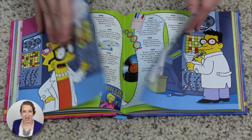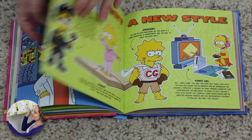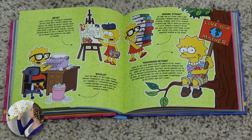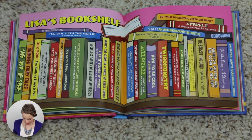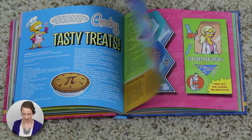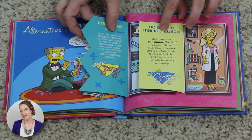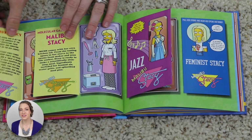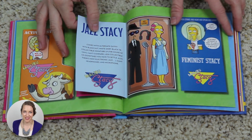One page is a timeline of geekdom, and I thought this was really interesting. You'll see it on there, but basically, the Big Bang was the start of geekdom, and then it just goes through time all the way through the 21st century and on. So it talks about Barbie in here. It says, 1959, first Barbie doll debuts. Geeky girls failed to identify. And I was like, I'm just surprised that they put Barbie in there instead of, like, you know, Malibu Stacy debuted. I just thought it was interesting because we were here in the Simpsons world, but it's okay. So I thought that was another fun little section.